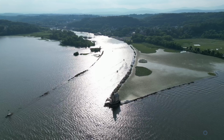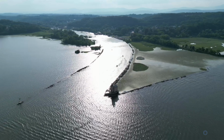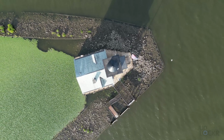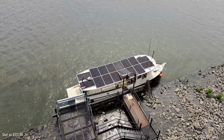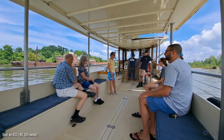Now, the lighthouse here, though, is only accessible by boat, which you can catch Thursday through Sunday in season from the Maritime Museum, who is now the nonprofit who helps take care of the lighthouse. And apparently, they just started running this new, completely solar-powered boat, aptly named Solaris. It's the quietest boat I think I've ever been on.